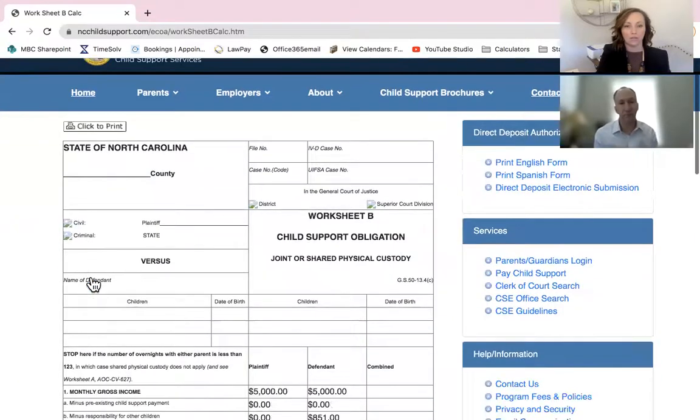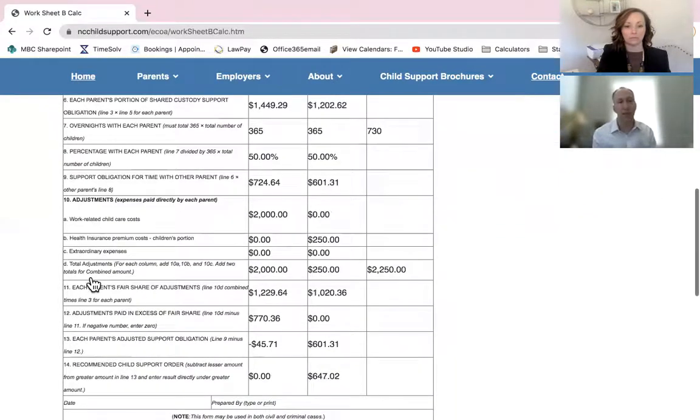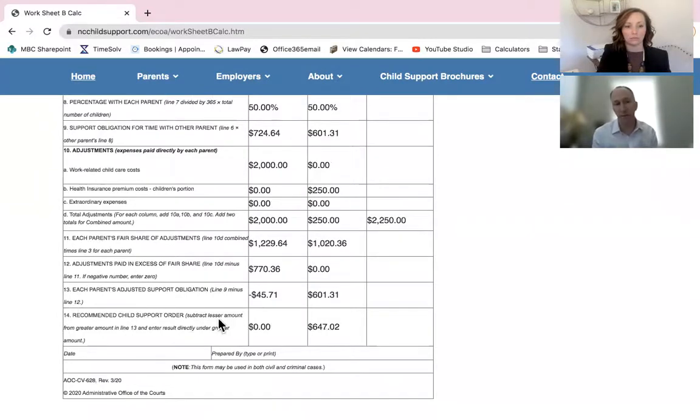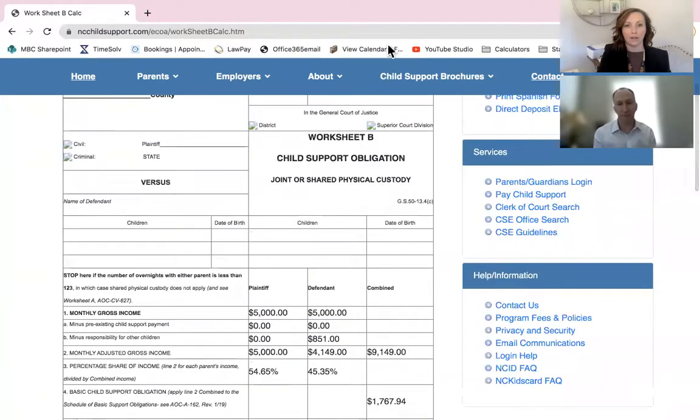The compute, there it is. The worksheet will pop up. You will scroll to the bottom. You can see in the worksheet all of the numbers that go into it, but at the bottom, line 14 is where you get the amount that is to be paid. Perfect. Excellent. I know it's pretty straightforward, but we use that calculator every day. It's our job. But if you're not familiar with the form and how it works, that's a quick run through of worksheet B. So thanks for that, Nick.